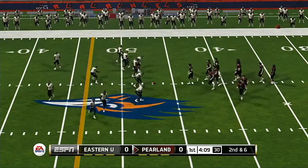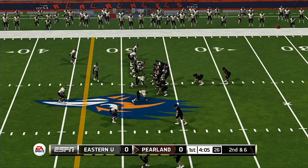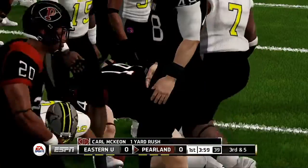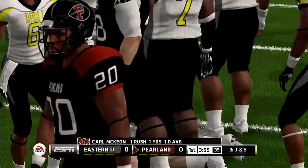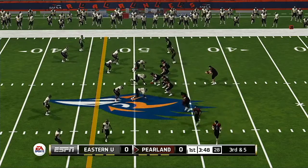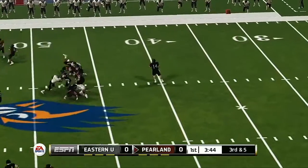From their own 47-yard line. Second down. He makes it to the 48-yard line. The quarterback in the gun. Empty backfield. 5 wide receivers in the formation.